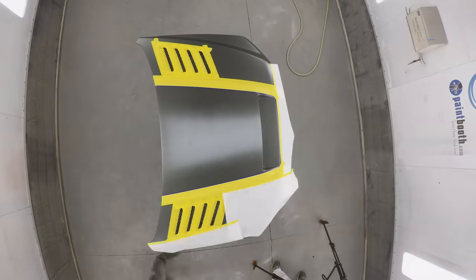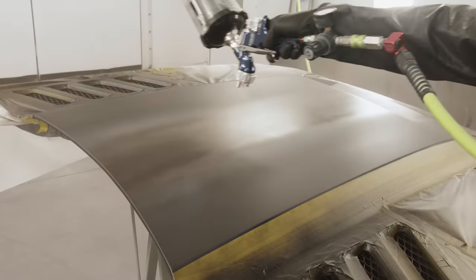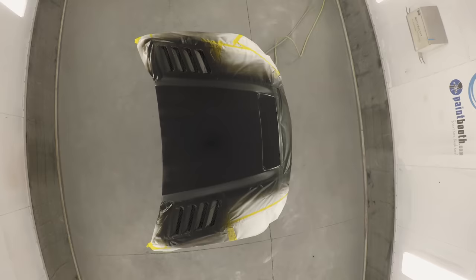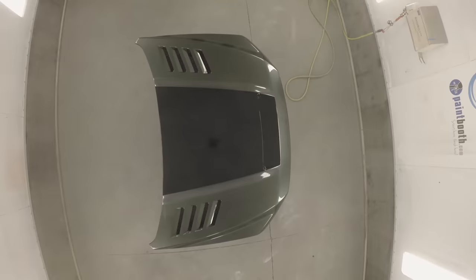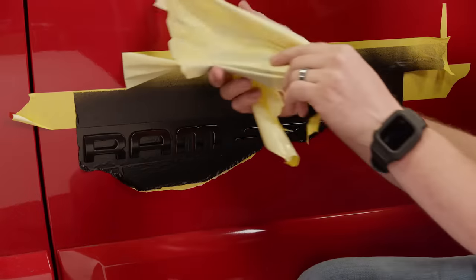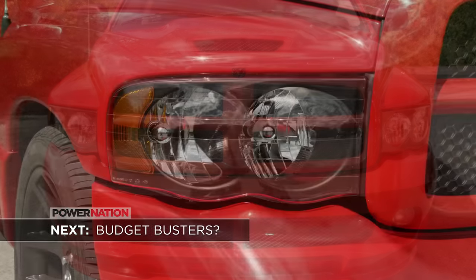After we get our main color taped off, it's time to lay down about three coats with this accent color. Then we're gonna follow that up with four nice medium wet coats of clear, get this little dude shining. So who really needs a paint booth and a whole bunch of expensive equipment? For me, a roll of masking tape and a spray bomb is all it takes. Next, did we spend our entire budgets? Find out.